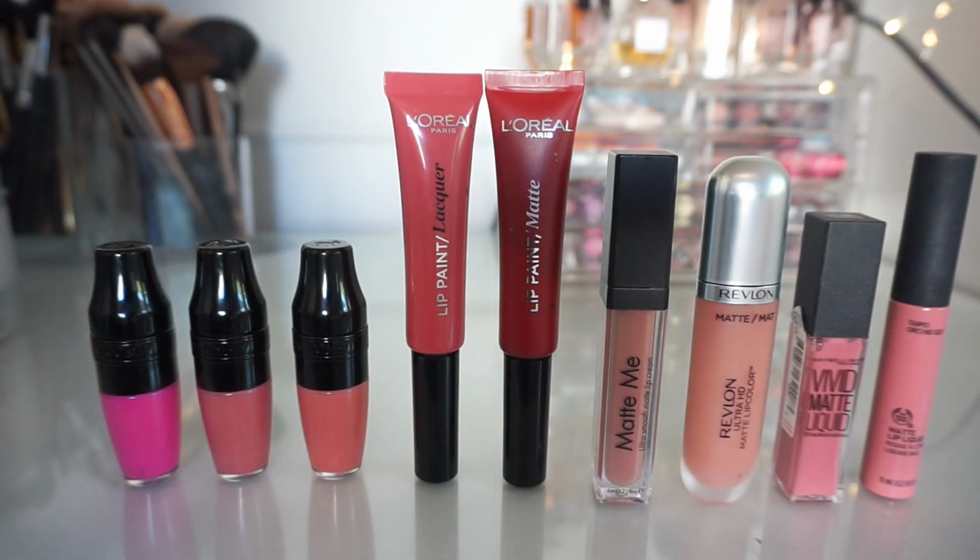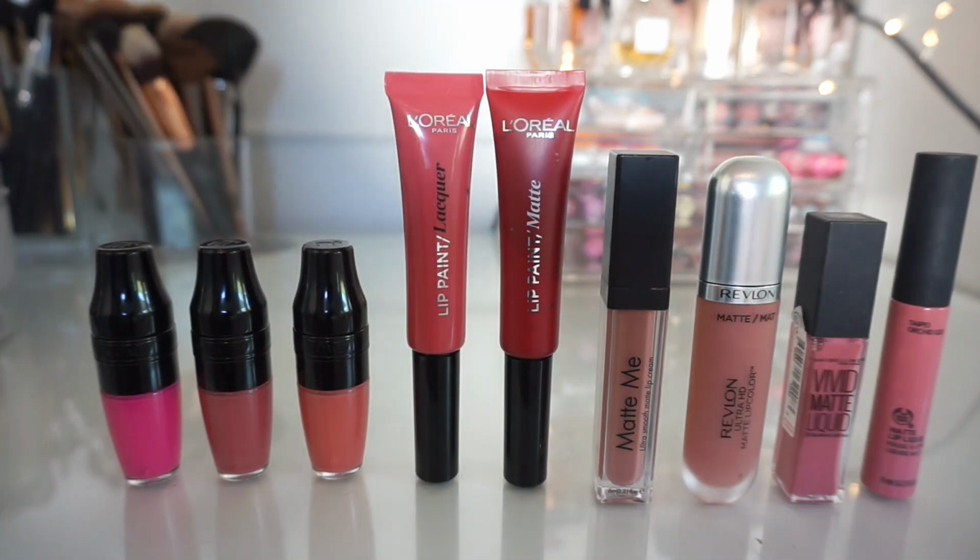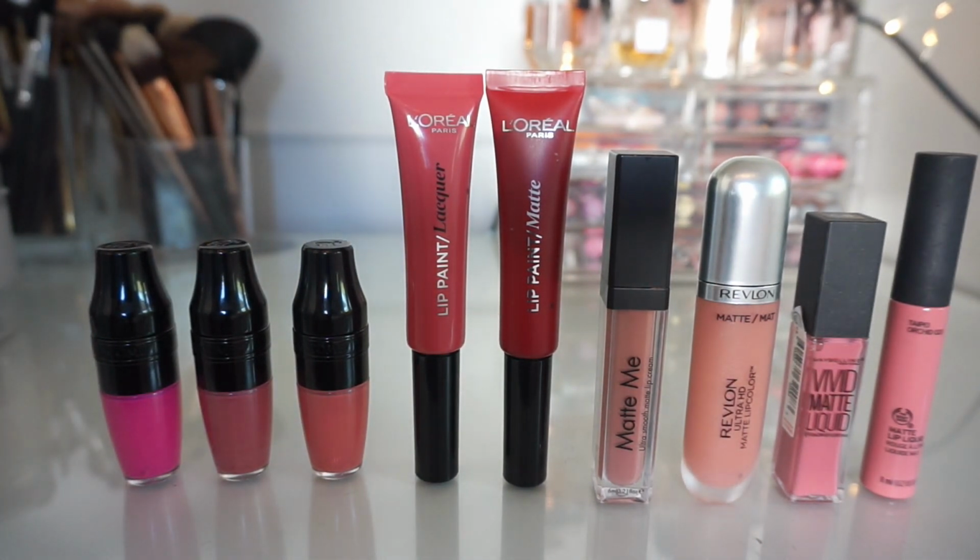Here we have some liquid lipsticks that are drugstore, and I also have some Lancome ones here. I'm going to do a full liquid lipstick video, so the ones I'm getting rid of now are because I don't like them, but I'll keep them for the video and then get rid of them.